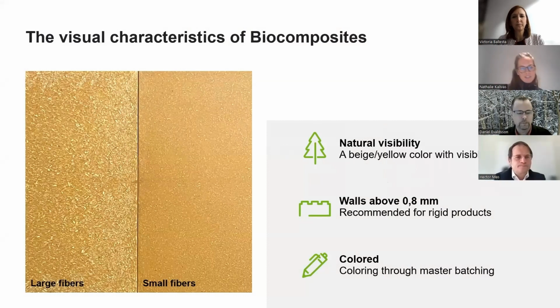But just for you to understand, to the left on this slide, you can see what the surface of an injection molded biocomposite will look like. For some of the grades, we are able to use larger fibers, and for some grades, we use smaller fibers. But the beauty is that the fibers are visible in the material. This sets the material a little bit apart from what's normally called plastics, since it has a different texture and structure to the surface. This is also the natural color of the product.